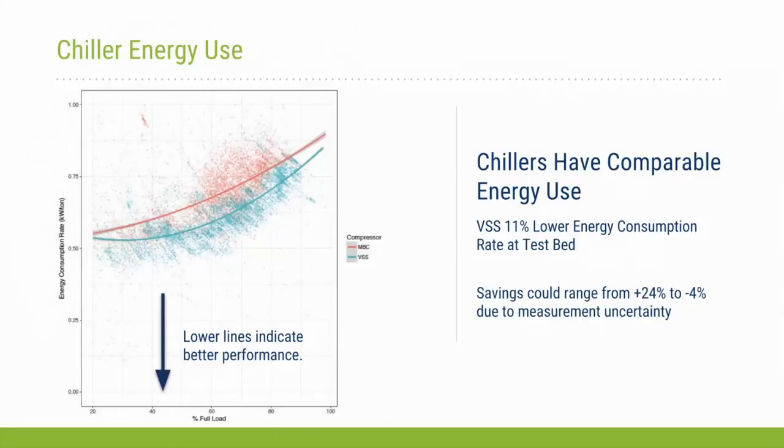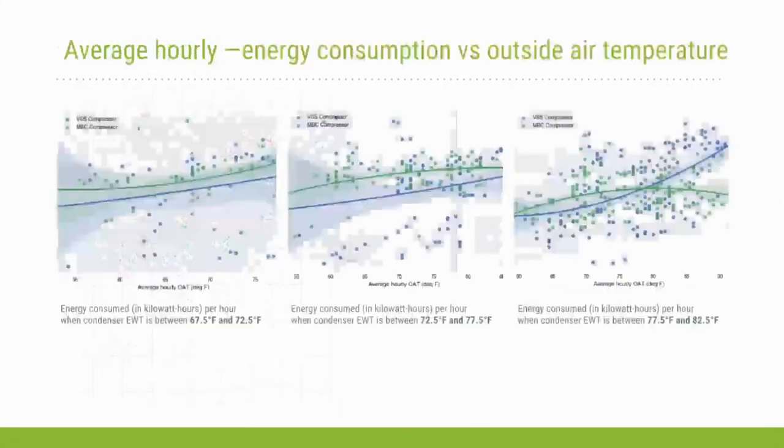A weighted average was applied to the curves in order to compare each unit's performance. At the Yates building, the variable speed screw chiller's energy consumption rate was 11% lower than the magnetic bearing chiller. It must be noted that performance at other sites under other conditions can vary. Therefore, the report's final recommendation is that both chiller types can show comparable energy usage and should be considered by facility owners.